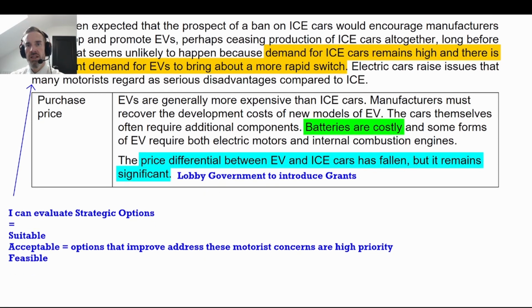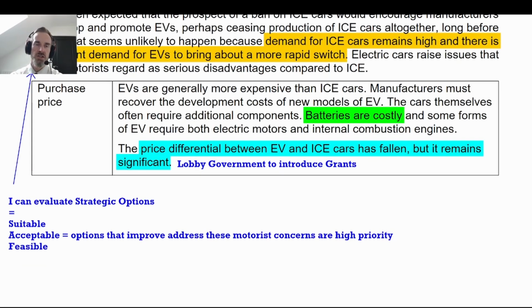So what's holding up the change to electric vehicles here? So the purchase price. So batteries are very expensive. We are told the price differential between EV and ICE cars has fallen, but it remains significant. So I guess one of the things we could do in this case is we could try and lobby the government to introduce some grants. There was a program many years ago now where we got a bit of money off that was basically funded by the government if you traded in a diesel car which is more than 10 years old. I think you got, it might have been up to 2,000 or 5,000 pounds off buying a new vehicle. And so we could lobby to get something like that introduced.